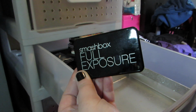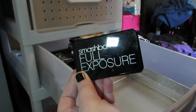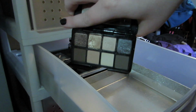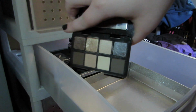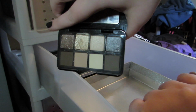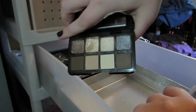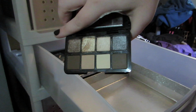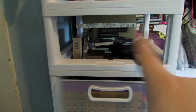And the very last mini palette that I have in here is the Smashbox Full Exposure palette. They have since come out with the Double Exposure, but this is the original Full Exposure. For a while, I had been thinking about getting the full-size $50 palette, but then when I saw they came out with a mini version, I was like, you know what? I'd rather just get that, just to see what the shadows are like and if I would like them. At the top, it comes with 4 very metallic sparkly shades, and on the bottom, 4 neutral matte shades. It's perfect for traveling, and the quality is actually not that bad. Now I don't feel like buying the entire palette anyway because I've got all I need in this one little one. So these are all the palettes that I'm keeping.